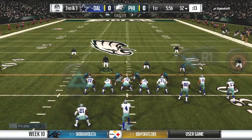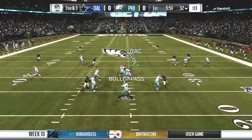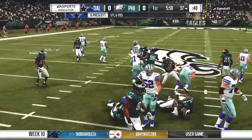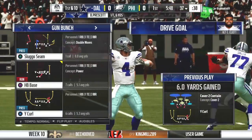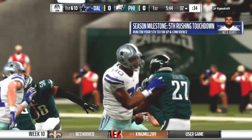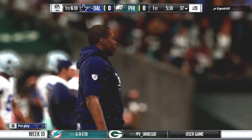He's a big man. 3rd and short yardage, Prescott. And he's able to hook up with Michael Gallup. And he will have a first down as they get him to the ground at the 37. They get 6 on the pickup there as the drive will continue.